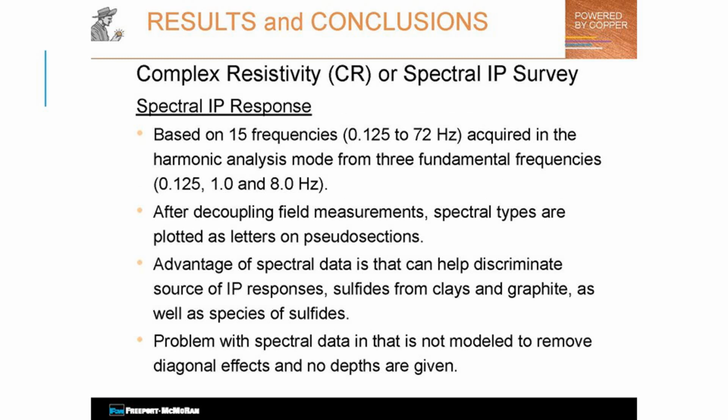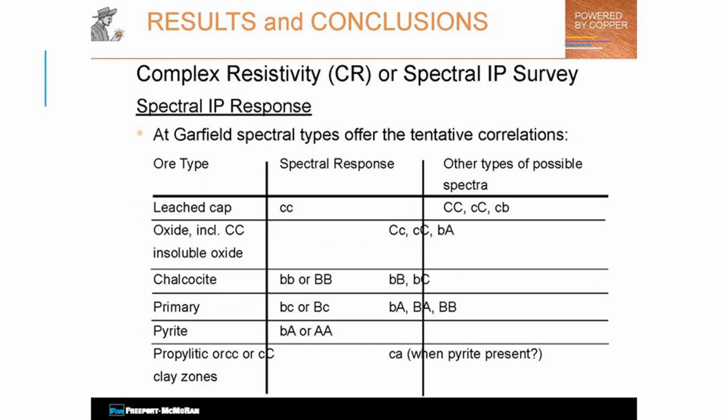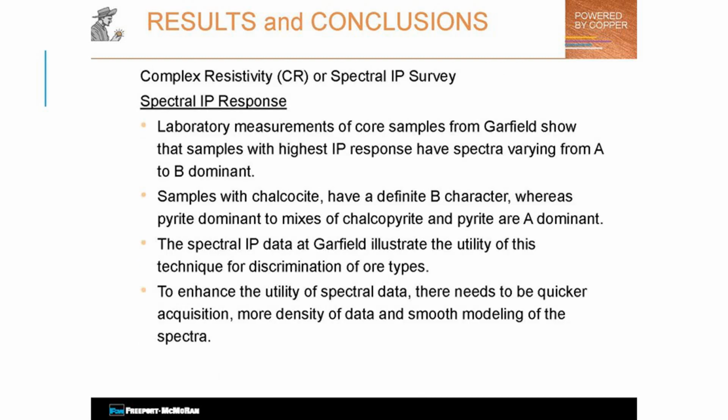And the spectral IP, which is based on 15 frequencies, after the EM coupling is decoupled from the field measurements, can be used to help discriminate the source of the IP response, sulfides from clays and graphite, and the different species of sulfides. And here are the responses we saw for the different zones. Laboratory measurements that we made of core samples from Garfield showed that the highest IP response has spectra varying from A to B dominant, in other words, from pyrite to mixed copper sulfides with pyrite. Samples of chalcocite have a definite B character.